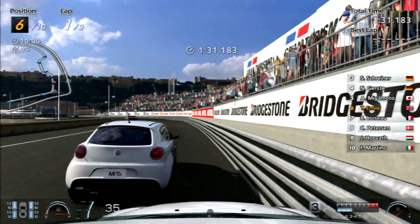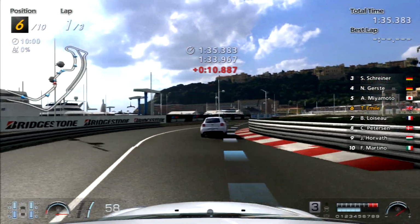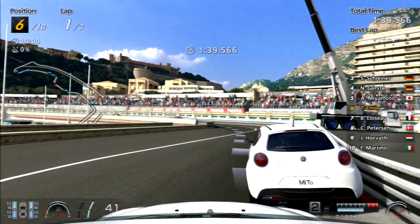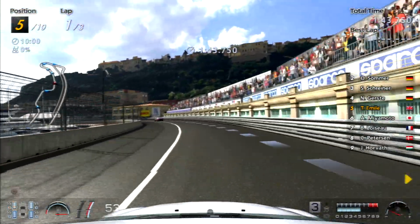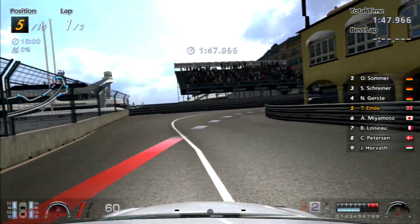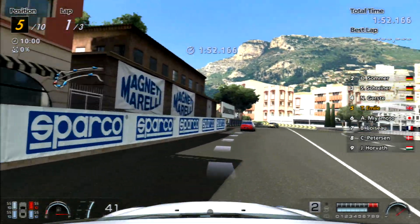No. Oh Jesus. That was an attempt at an overtaking move, which the AI squeezed me, let's put it that way. The AI has good blocking skills. No shit. Their blocking skills include just jamming you between the wall and themselves.